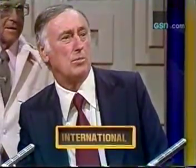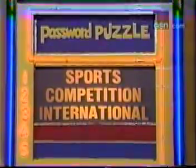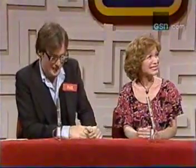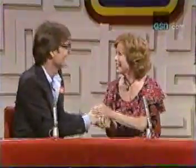Global. Worldly. Second clue, Linda. Total. Whole. Last clue for you, Dick. Global. Universal. Fourth and last clue, Linda. Oh, that's close. Nationalities. International. Paul McCullough, for the game, three clues, sports, competition, and international. Is it the Olympics? Yeah! You won the game.